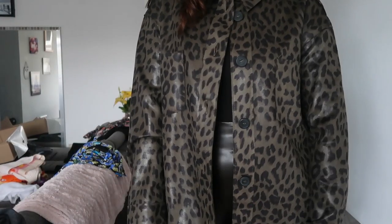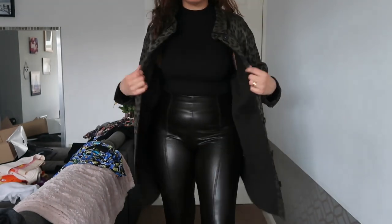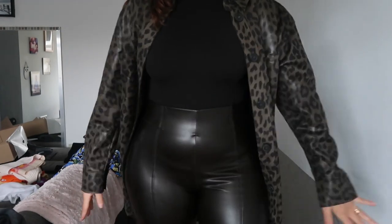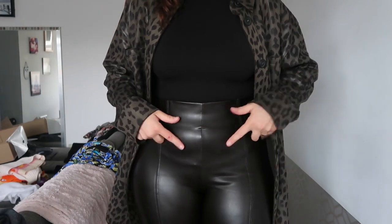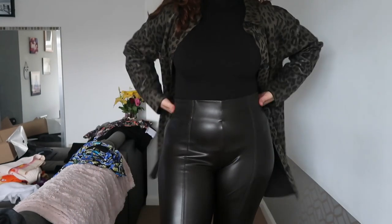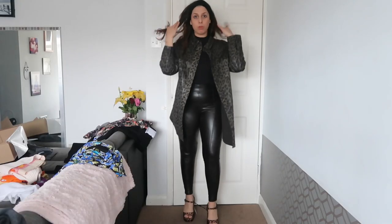Okay, this is more like my style. So I've got this black bodysuit and my leather leggings. If you like those leggings, you can go and view my video where I'm reviewing them. They're super cheap and I just love them. And I'm matching this set with my leopard print headband. If you're interested in buying it, the link is down below. Yeah, that's more of my outfit.